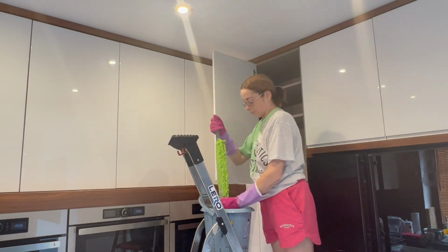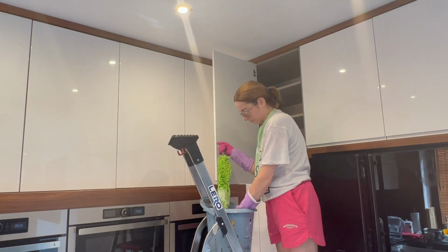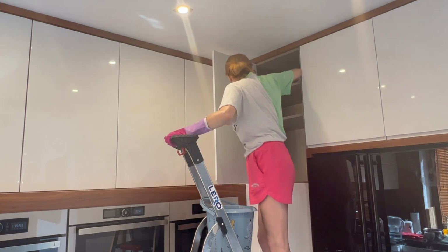I'm gonna be using this long wand. I think it's a dusting wand, but I'll be using it as a cleaning wand to be able to reach the back wall.